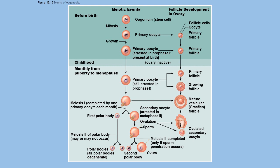A couple things to note. Through the process of oogenesis, you start with one daughter cell. Now you still end up with 4 cells. However, notice at the very bottom where it shows, it calls 3 of the smaller cells polar bodies. Those polar bodies, because when the cell divides early on, it's not an equal division, what's going to happen is of the 4 cells produced, only 1 is living. 3 of them will die off.